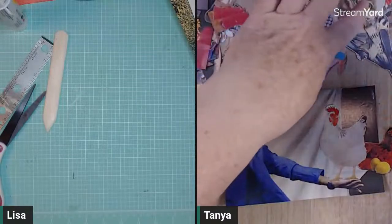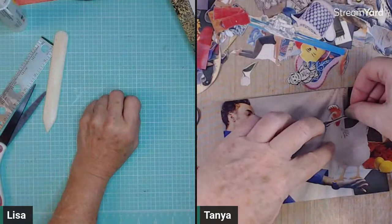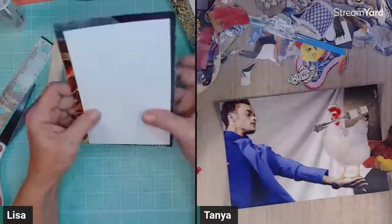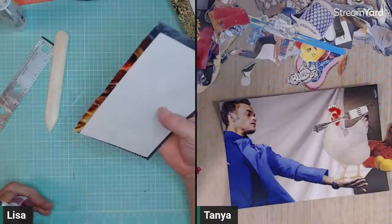Maybe the chicken should have the fork. Okay. Here, the chicken could have the fork, see? I kind of like the chicken having the fork. Yeah, the chicken works good.